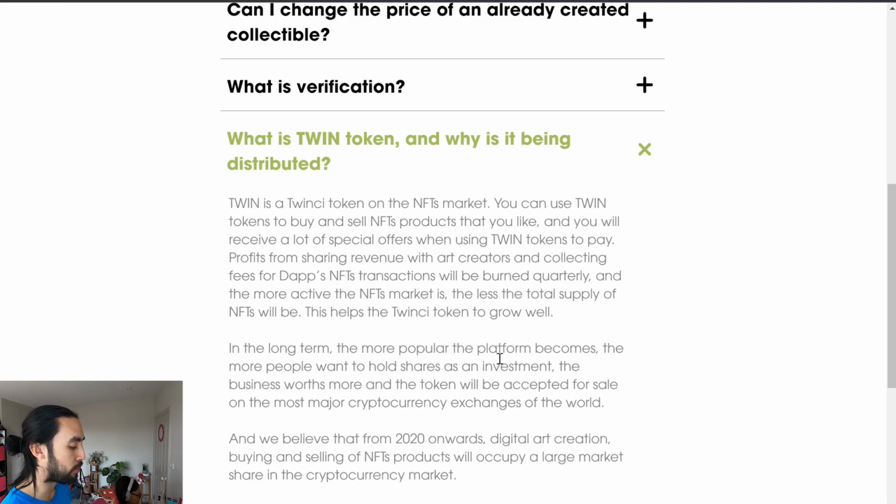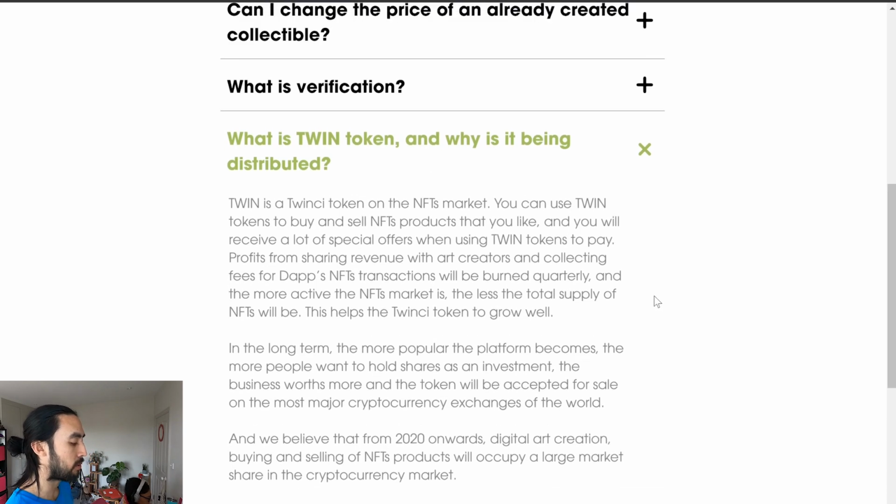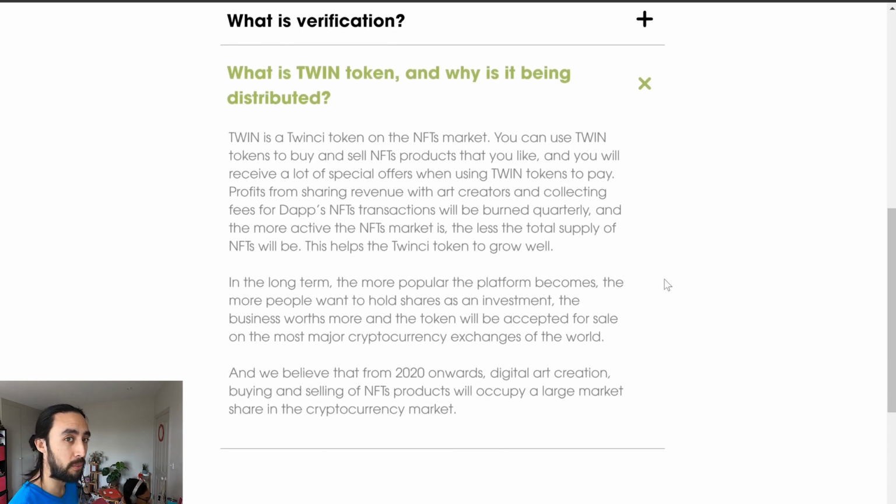In the long term, the more popular the platform becomes, the more people want to hold shares as an investment. The business is worth more, and the token will be accepted for sale on the most major cryptocurrency exchanges of the world. Maybe Binance, that would be cool to get a listing there. And we believe that from 2020 onwards, digital art creation, buying and selling of NFT products will occupy a large market share in the cryptocurrency market. I have to agree with them on that one.